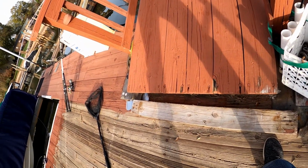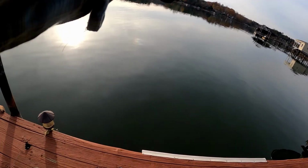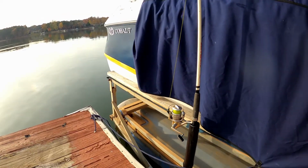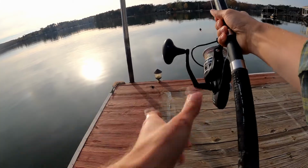That'll go shallow. So this one's gonna go out far. So that guy will go there. Head piece is definitely my favorite. I feel like this could catch a monster right here.